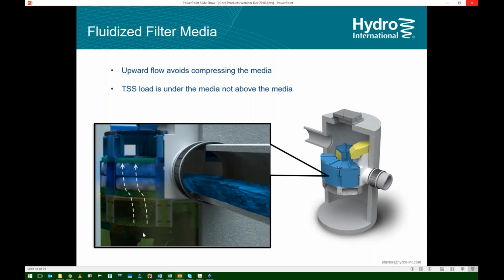So as the name implies, the water comes up and flows up through the filter. It goes through a couple of flow distributing media, through filter bags, and then it comes up into this upper channel where it can flow to the outlet and go out.